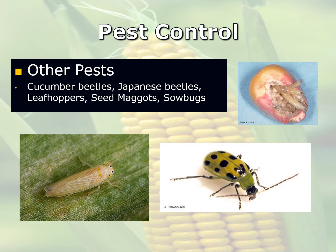A few other pests that you might get, you've got cucumber beetles there in the bottom right. Not very often are you probably going to have those on your sweet corn, but it's possible. Then you have your leafhopper on the left, which is a rare pest, but it could be a year where it's bad. The biggest one you're going to have there is your seed corn maggots. You can see there on that sweet corn.